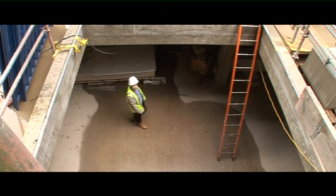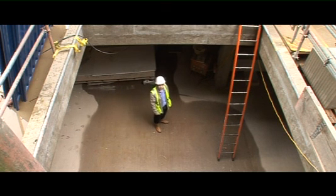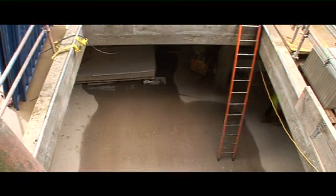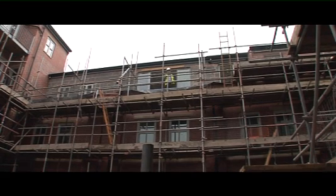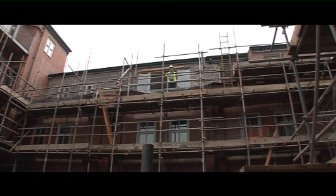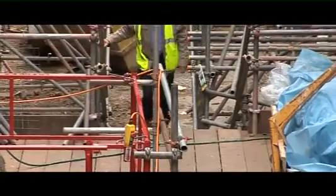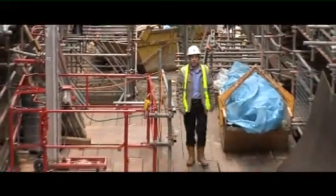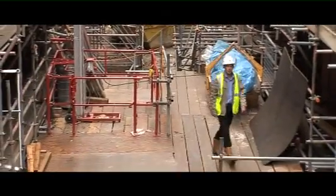Down here in the car park, it's fairly unique in a building such as this to have so many car parking spaces. All the top storey flats have their own balconies, best views in the whole development. And we're now in the central courtyard, which will be one of the quieter areas away from the hustle and bustle of Leeds Road.